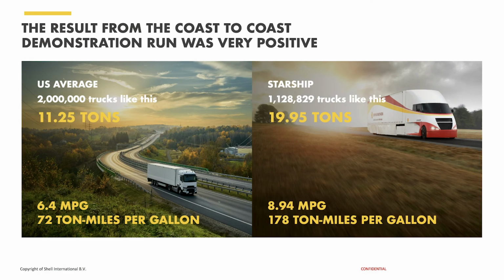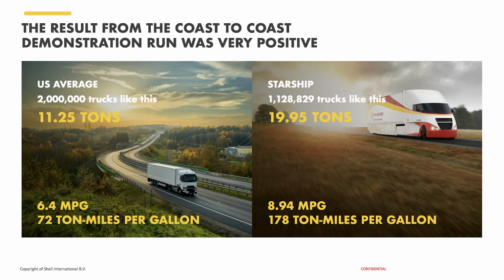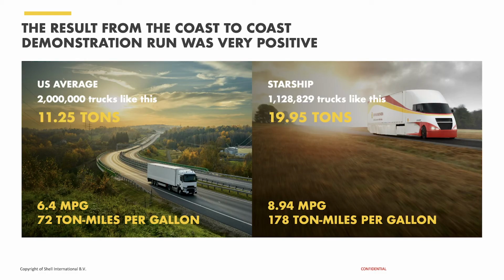So this is America today. Roughly said, there are 2 million heavy-duty trucks in the United States. Typically, they are loaded to 11.25 tons of cargo. Full capacity would be closer to 20 tons. They have an average fuel consumption or economy of 6.4 miles per US gallon, not imperial gallon. And if you work out the freight ton efficiency metric for that, that's 72 ton miles per gallon.